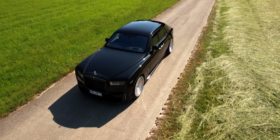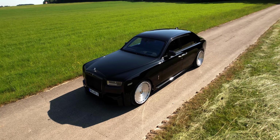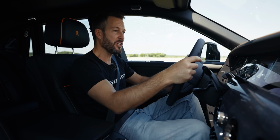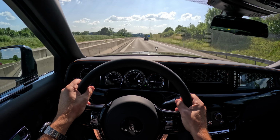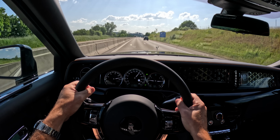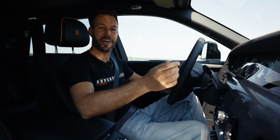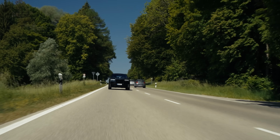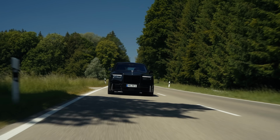Now, for those of you who are interested, I shall be taking out this beast of a machine onto the German Autobahn where there's no speed restriction and gently caress it all the way up to 250, 260 kilometers per hour. If you want to see that, then keep an eye out on the channel and we'll upload that video soon as well. Anyways, guys, it's been a phenomenal glide through the countryside with you.